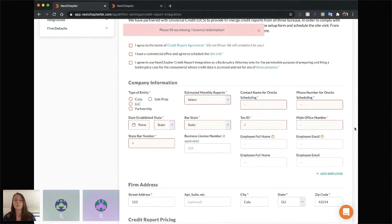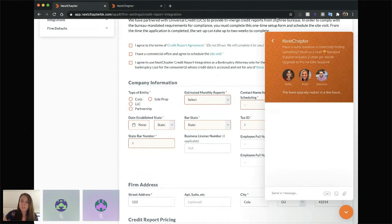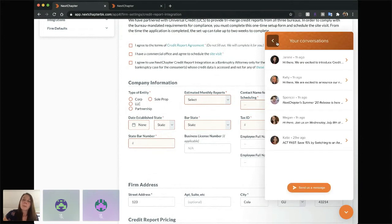And at any time, if you need help trying to figure out what's missing, why can't you submit it, every screen in NextChapter has this orange chat bubble, which you're going to be able to send a message directly to our support team. So you can see right now, Kelly, Katie, and Spencer are available to help answer questions, and you can type in here and they can help you get your application submitted. But usually there's no issues. It's a pretty quick process.